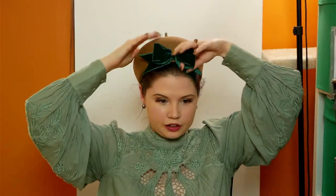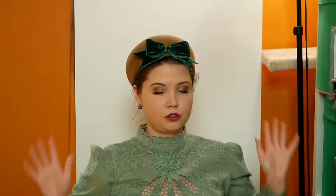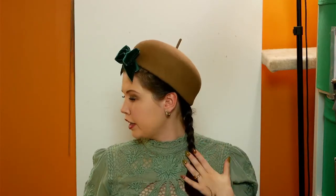There we go. And actually, do you know what? This is the perfect opportunity to talk about hair. So I've got my hair in a plait, in a braid, which is generally how I prefer to wear my hair in the autumn. In the summer, I like to have a bun. You'll see me with a bun quite often in my videos, just because I like my hair out of my face.